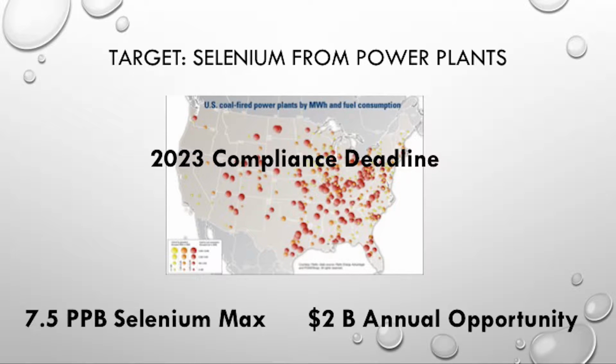Our target market is selenium removal from power plants. Recently, the EPA began to regulate this toxin at a 7.5 part per billion level, and there's basically not any very good technology out there to do this right now. There's about 500 coal-fired power plants that are going to be operational in the United States by the 2023 compliance deadline. And that creates about a $2 billion market opportunity that we're going after to launch our company.